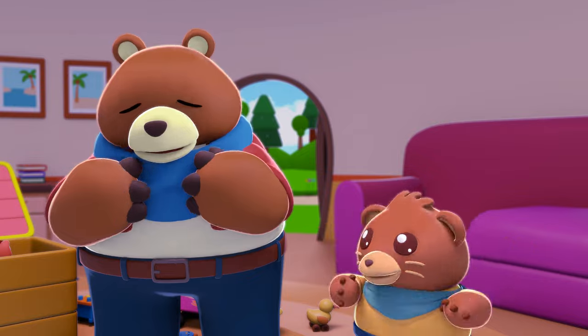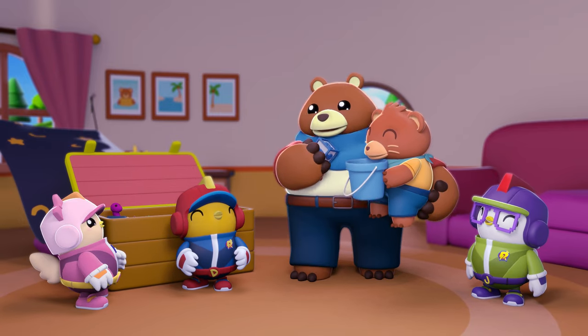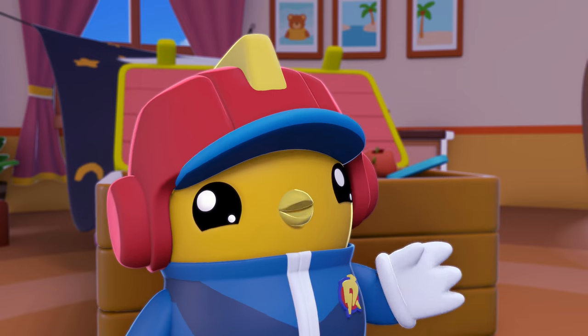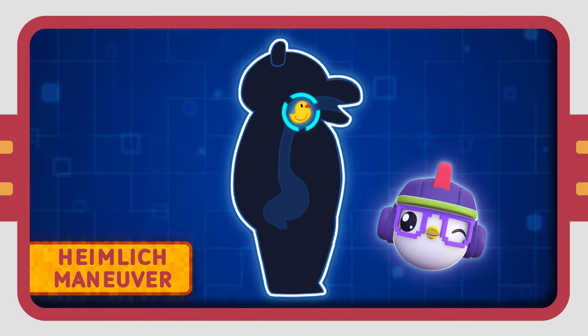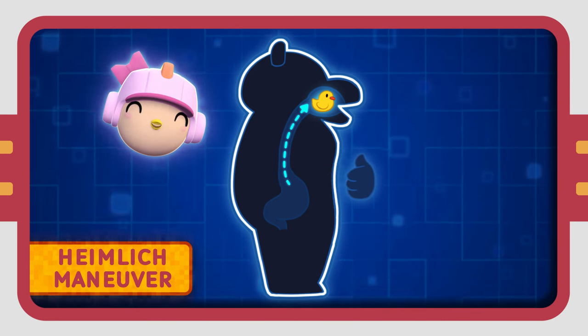Ew! Yay! Papa, you're okay! Thank you, Rescue Squad. I feel so relieved. Didi, what did you do just now? It's called the Heimlich maneuver. The Heimlich maneuver is a way to remove an object that gets stuck in a person's airway. By pushing on the stomach, we force the object to come out of the mouth.